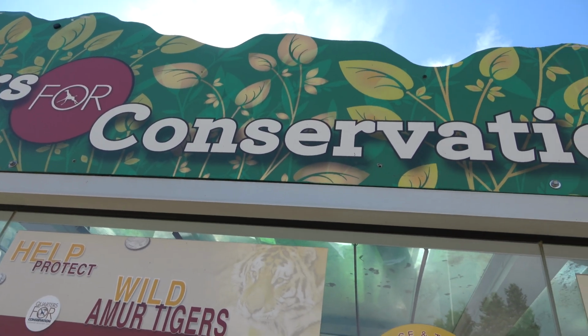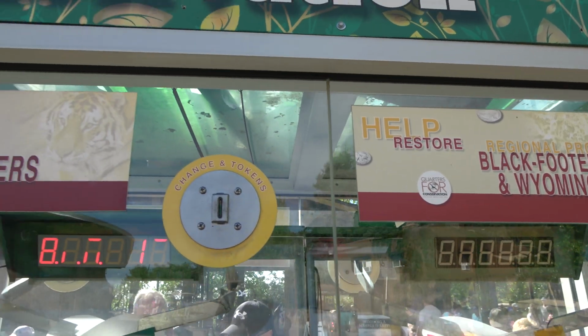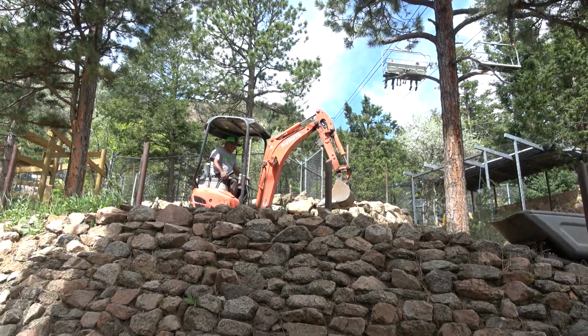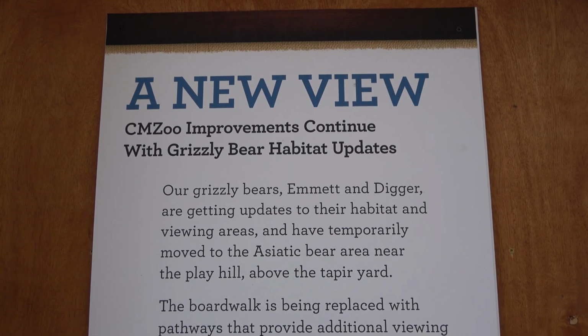The zoo has a Quarters for Conservation program. So every guest, when they come in and pay their admission, you get a couple of tokens, and you get to pick which animal you want your funds to go to. I feel like Molly will probably go tigers. Always just good to see a zoo improving and getting better. Here at the Cheyenne Mountain Zoo, they're improving their grizzly bear habitat.